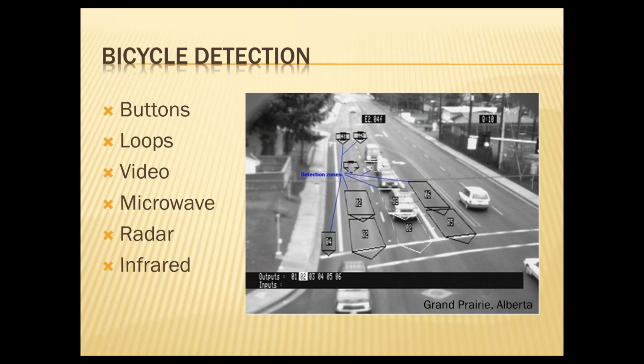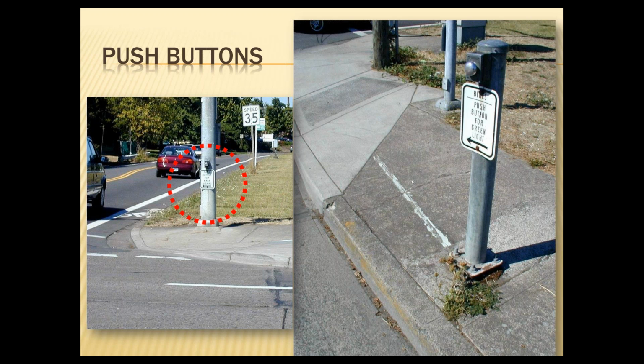Certainly we have the range. We can go from the basic buttons, and then we have loops, video detection, microwave, radar, and infrared. First off, buttons, if this is what we're relying on for bicyclists, we should, at a very minimum, at least position a button so that a bicyclist can reach it from the street and doesn't have to dismount and get on the sidewalk.